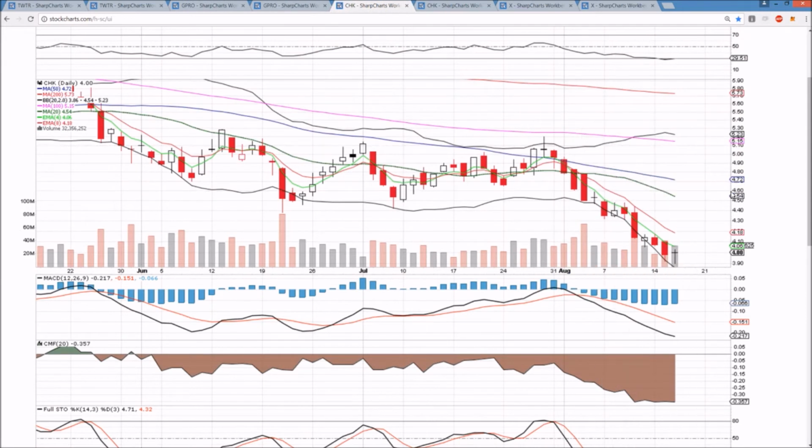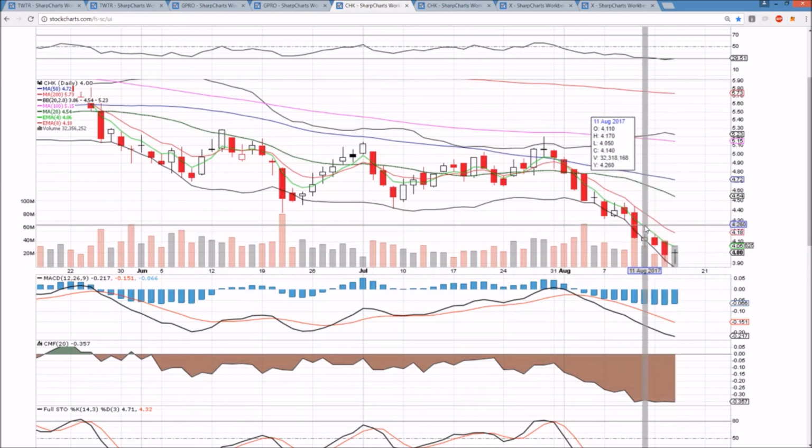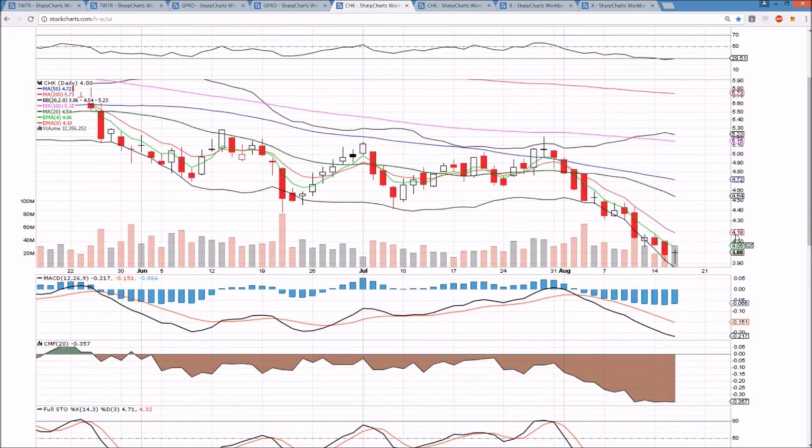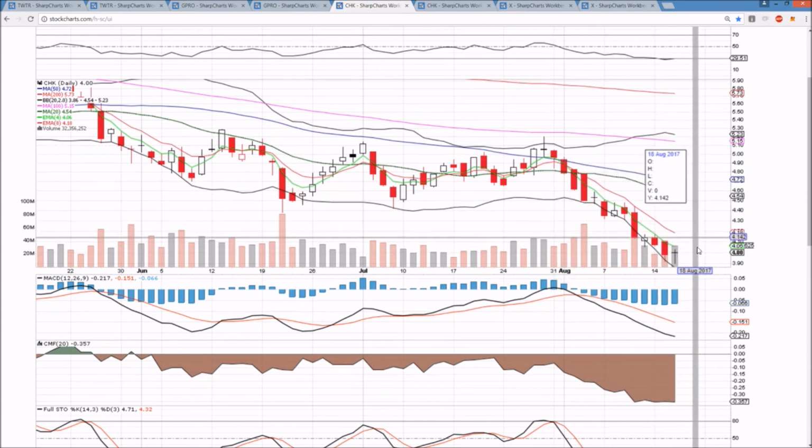CHK, bullish reversal doji, and the inventory report came out for oil, natural gas's tomorrow. Bulls need a solid green day and a close over exponential resistance to confirm this candlestick. We have not closed over 4-period exponential resistance in weeks. In fact, all of August. So that's the goal for the bulls tomorrow.